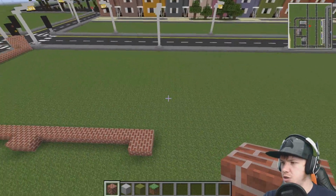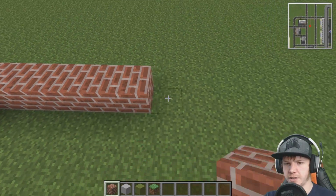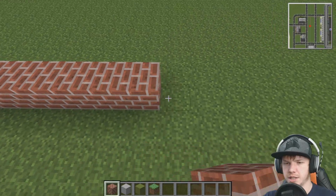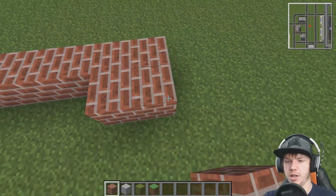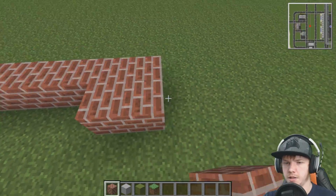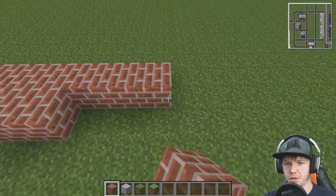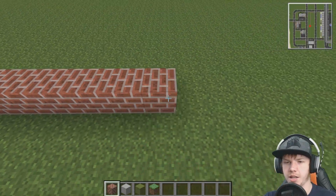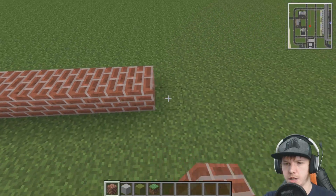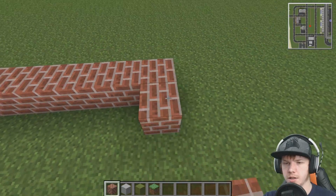Things like that. So we have the second building, which is 9 blocks, 9 blocks, which is the door one, and 9 blocks. And then a third one. So it's like Halfords. 9 blocks, 9 blocks, 9 blocks.